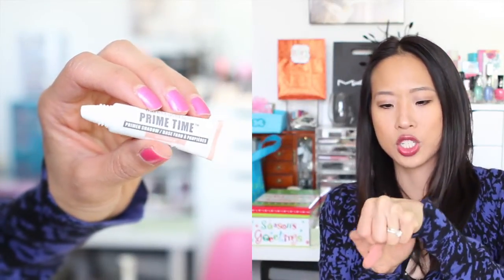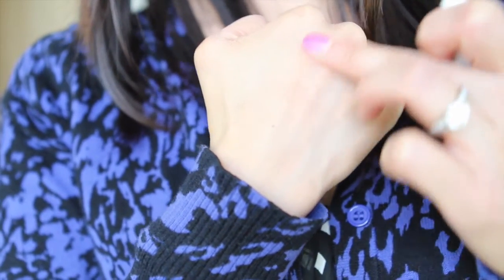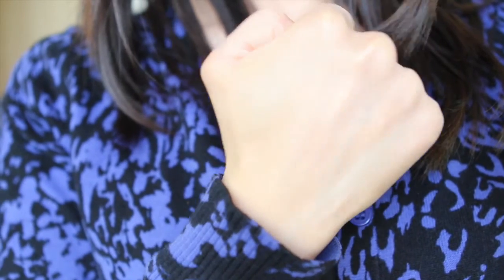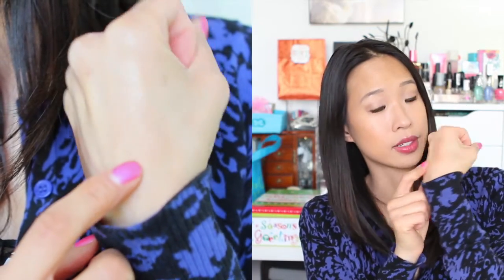Wow, pretty shimmery. Can you see it on my hand? I'm not sure with the lighting. I will come up close if later you cannot see it. Well, let me just get a little more because I don't know if you guys can see that. But I wanted a really natural looking color because it's on your eyelid. I don't really want crazy shimmer. So there it is. I can't see it on the viewfinder, but maybe you can see it on camera.